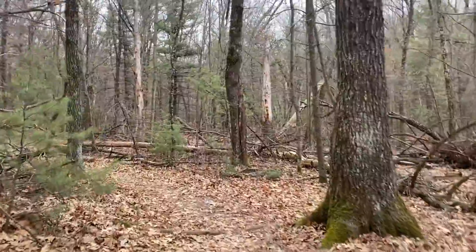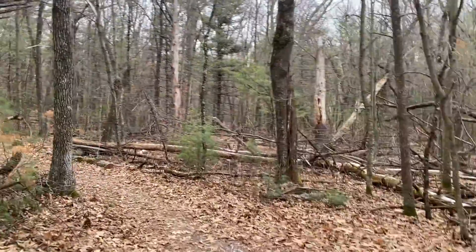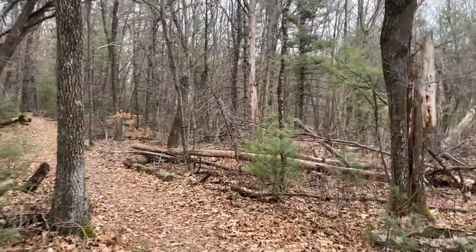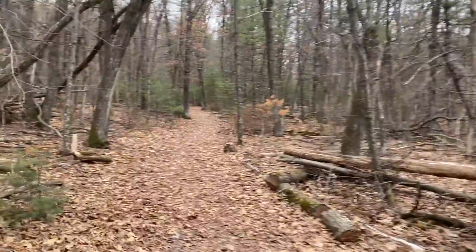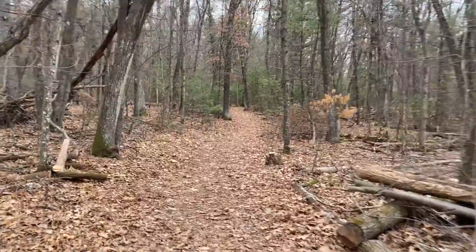And when it's covered with snow, it is also particularly gorgeous. So anytime really is a good time to visit the Hartman Creek segment of the Ice Age Trail.